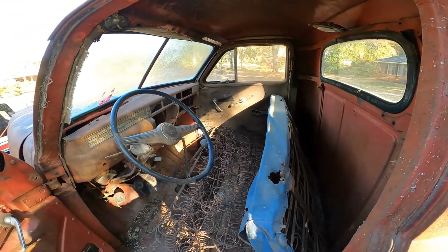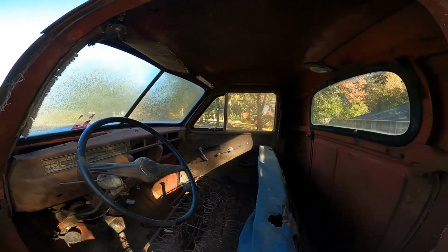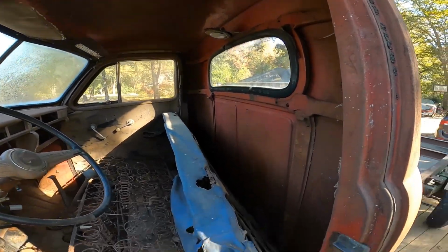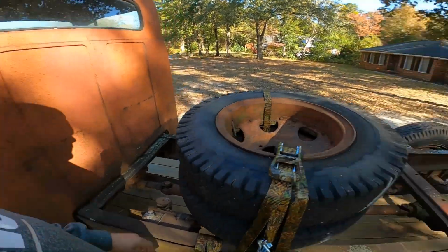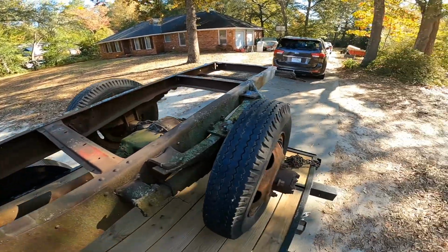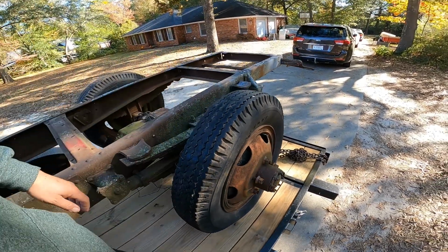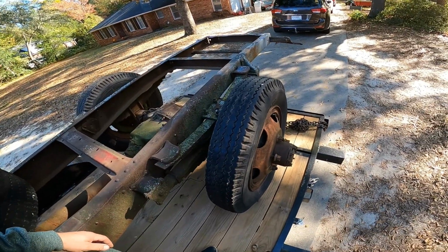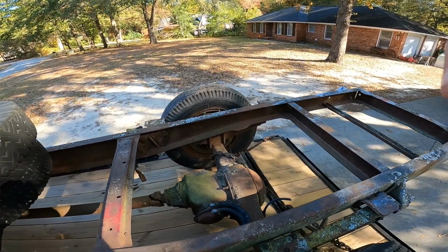As you can see, I need a new seat. So, I got some work to do, but it'll be alright. It's got the old split rims, which I'll have to replace since I can't get any. Well, one, I don't want to do it because I don't want to die. But two, they don't really make anything like that anymore.